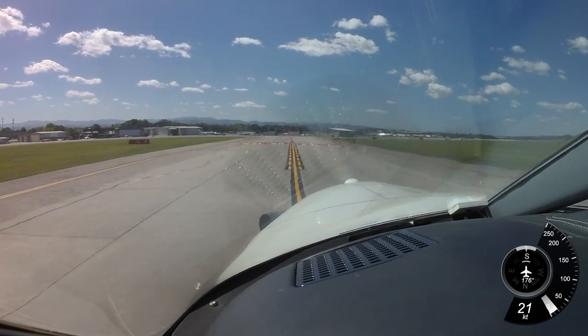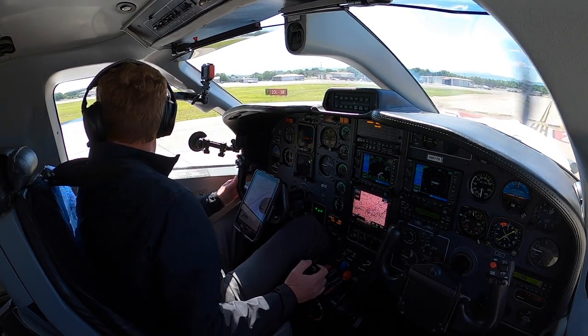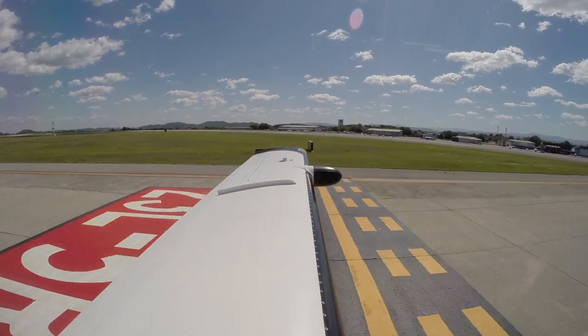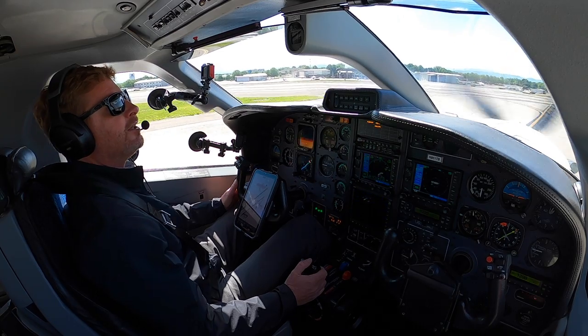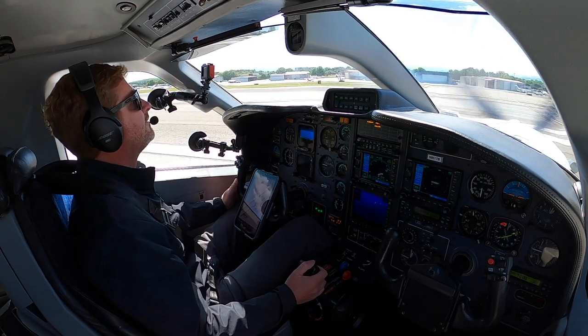Alright, even though we're cleared to cross, we'll still check. We got clear to the right, clear to the left, on 23 left. Every time they clear you to cross the runway, I always double check, because it's better to be safe than sorry.